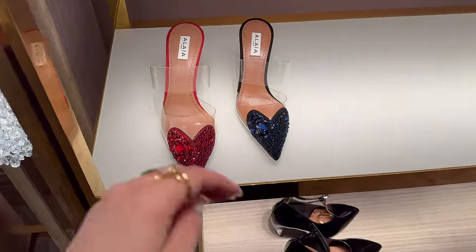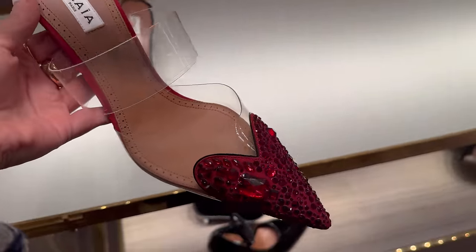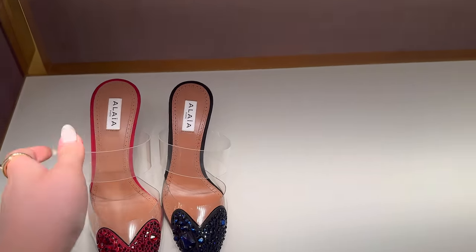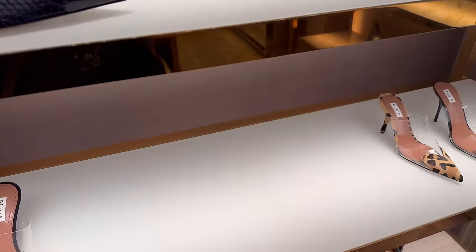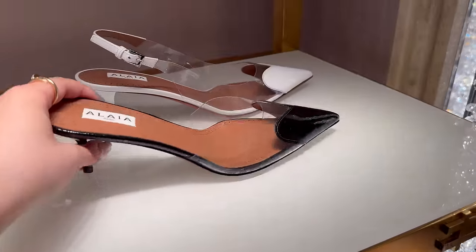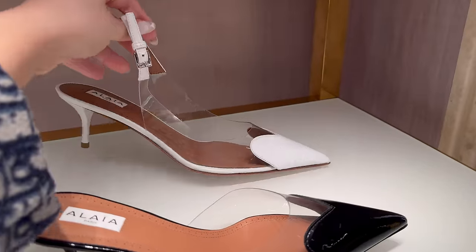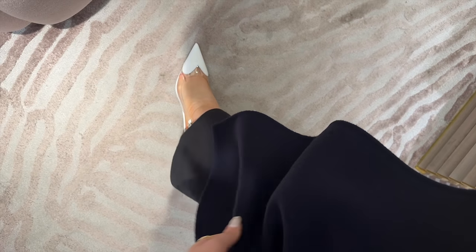Back to Alaia, look at these. They have been very popular, the hard shoes. They have them with crystals. Also, this is a new style with the mesh like net, and then leopard. This is the style I love with the sling back. I'm gonna try them on if they have my size. Guys, they have my size and they're very comfortable. Oh my god, I'm surprised how comfortable these are.